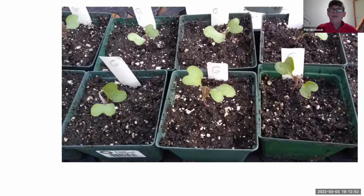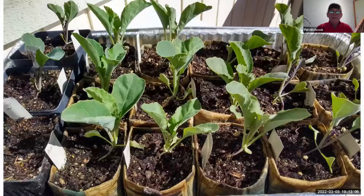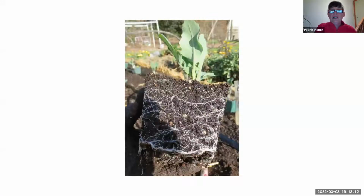Once the seeds sprout and they start to have leaves, they get moved into these bigger pots and they get a weekly dose of half-strength liquid fertilizer to keep them growing well. And this is what the seedlings look like when they're really close to being ready to be transplanted. Good, healthy plants. And this was the spring planting.